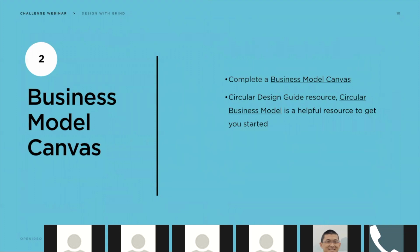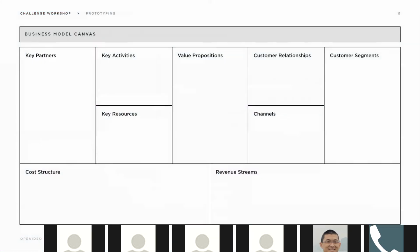The Circular Design Guide resource, Circular Business Model, also provides some context for if you have not yet been through the process of filling out a business model canvas, how to do that, and some supporting mindsets to keep in mind as you fill that out. So we encourage you to look at that regardless, especially given the circular emphasis of this challenge.